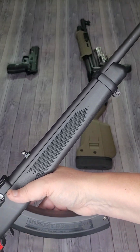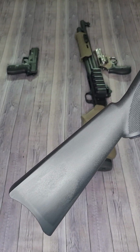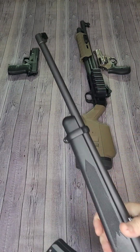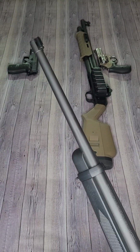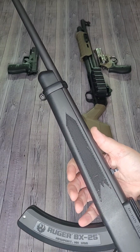If you're gonna be in the woods, I bet one of your top 5 choices for a gun would be this Ruger 10/22. Chambered in .22 long rifle, 18.5-inch barrel on this. Really simple polymer stock.